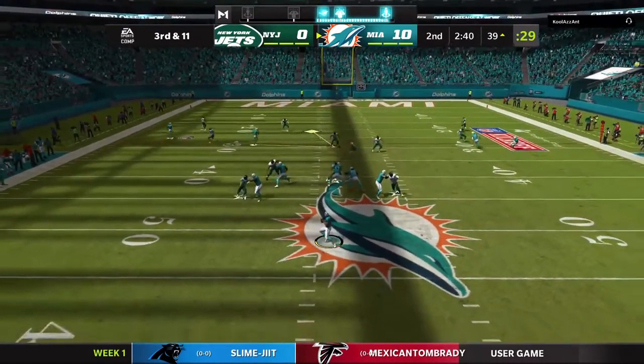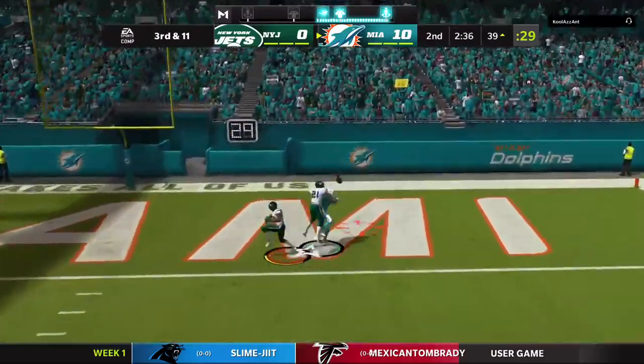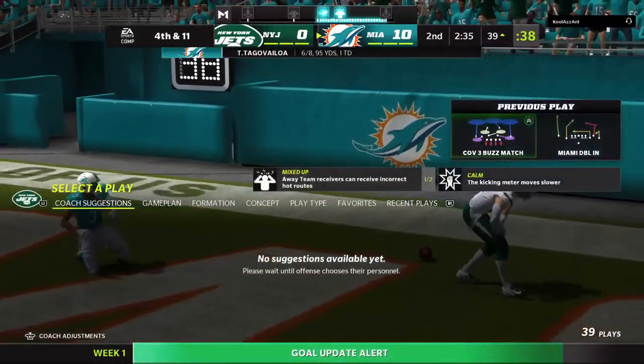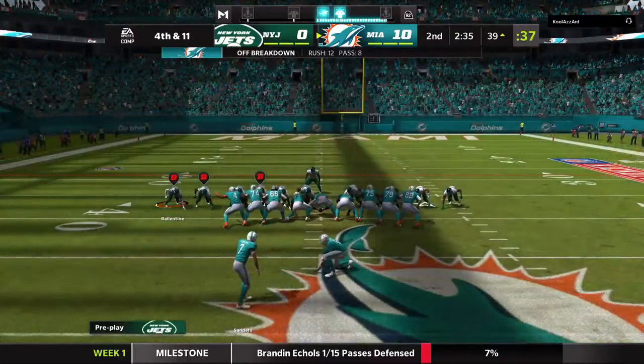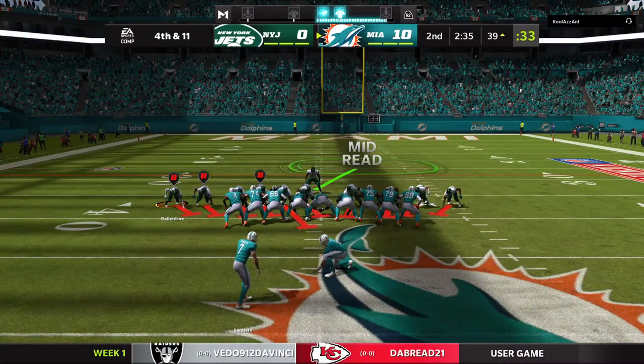Throwing is Tagovailoa on 3rd down here. He's letting this one go for Fuller. And oh no, it's incomplete. Well, it's a touchdown if he holds on, but somehow took his eyes off of it, falls to the ground, and brings up 4th down.